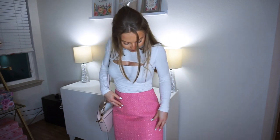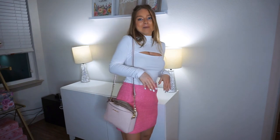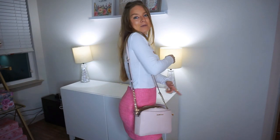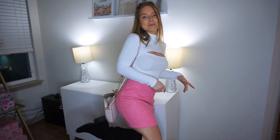And then this skirt, it's tweed and has glitter in it. It's so cute. Comes in a few other colors. I love the tweed and the glitter and the metallic in it. It's super cute and I love the pink, of course. I paired it, oh my gosh, my table. All right, I have to stop knocking into things. I have my pink Michael Kors purse and I paired it with some black boots.